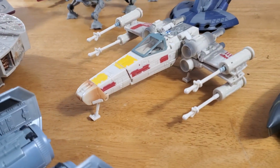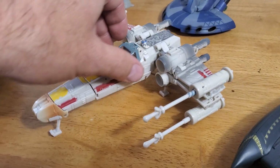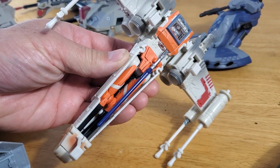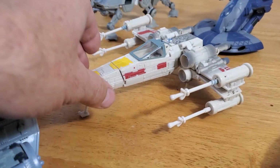The X-Wing, which I mentioned earlier, this is Luke Skywalker's X-Wing. And it will transform into Luke Skywalker. You can kind of see there's his legs. And also it has his lightsaber. So when he transforms, he'll have that.